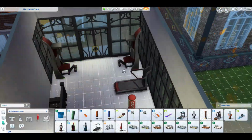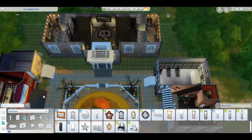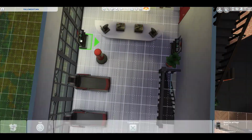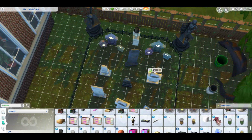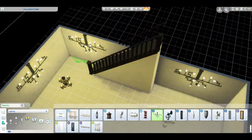But the idea is that eventually, if you come back to this after Get Famous is out, after that update, supposedly everyone's going to get that new salon career update. So you could make this be the salon, and you could put those salon chairs in there, and then you could play it that way if you wanted to too. So yeah, that's sort of where the idea was.